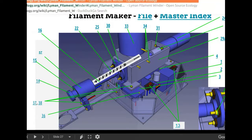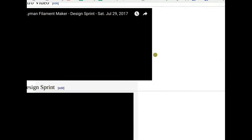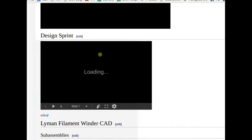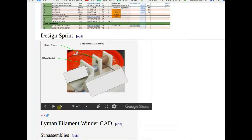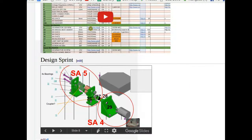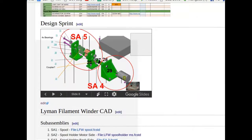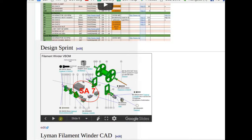If we go to the filament winder equivalent, we don't have that, so we need to do that. And a good place to do that would be, I think we can work right in the design sprint document here. We were working right in here as far as the different modules. We were labeling it with all the different parts, which correspond to the actual master bill of materials. So between the ordering links and the full exhaustive complete labeling, that's the work to be done for anyone who's got any time before this design sprint.